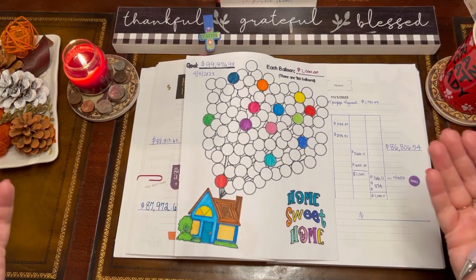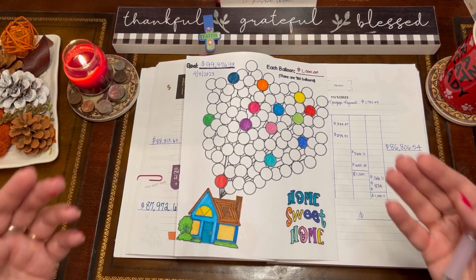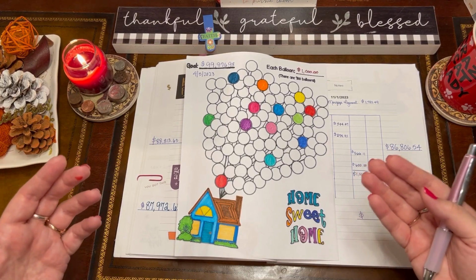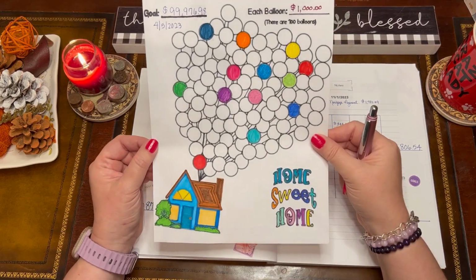Now, if only I can apply those principles to my weight and my health and my fitness, right? If I can only apply those to my health journey as well, I'd be okay.